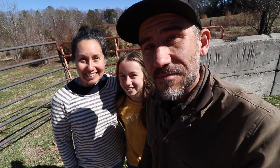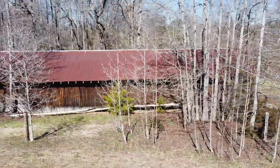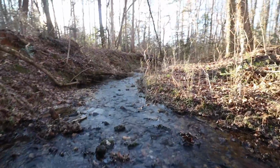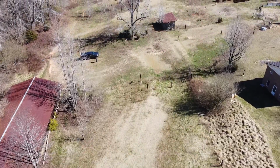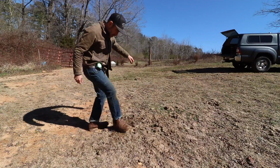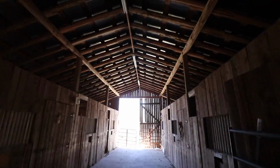Hey guys, we just bought 14 acres. This was an old horse farm. They've always had horses on here, and when we first looked at this property, they had 2 horses and 2 donkeys. Lots of poop. There's some horse poop. One of the big structures that we have here is this horse barn. This is a 13 stall horse barn.